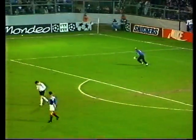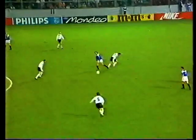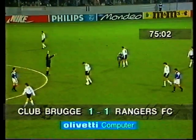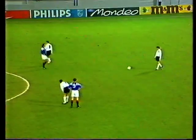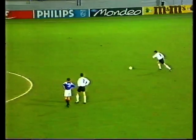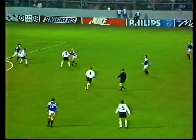Again, Mark Hateley getting through a fair bit of work this evening. 75 minutes gone. Club Brugge 1, Rangers 1. Dubinsky for Bruges and Houstra for Rangers. The Pole and the Dutchman. Chinox looking on as McCall sweeps it forward.